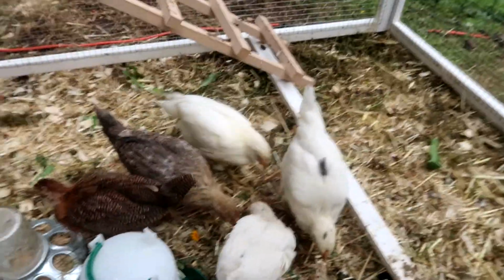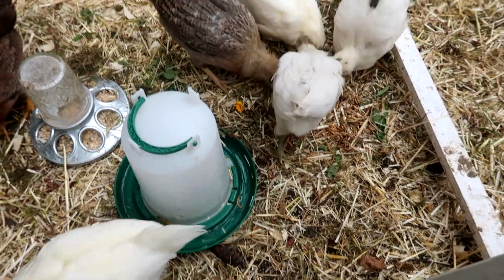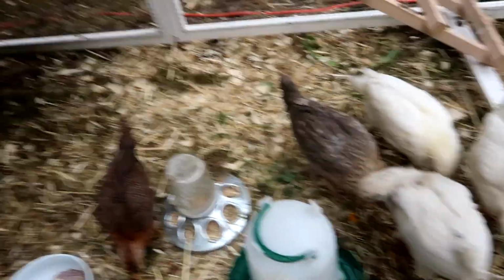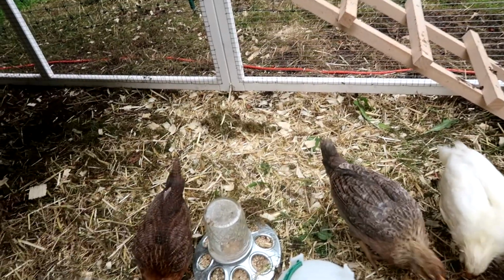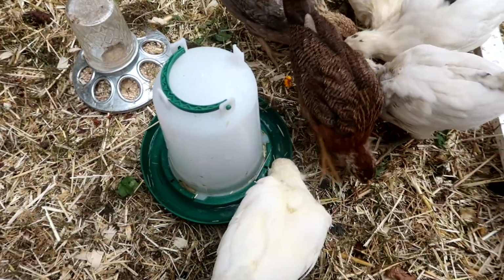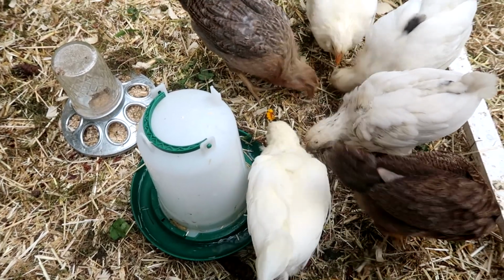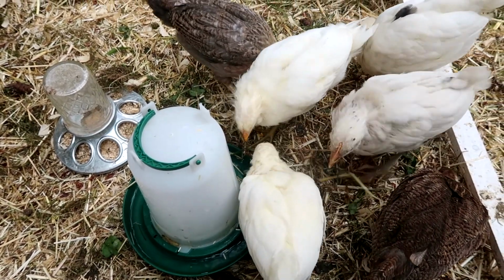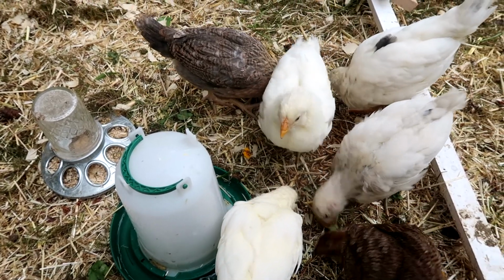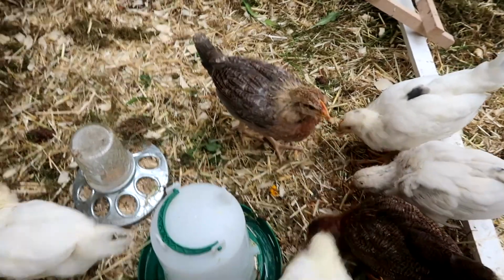Well, they seem totally fine. It got down to 54 degrees last night. They are just a couple days shy of 5 weeks old. But yeah, they are outdoor chicks now. They look like they're doing great. Whew, what a relief.